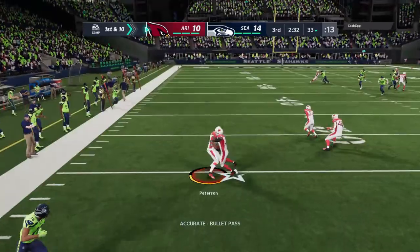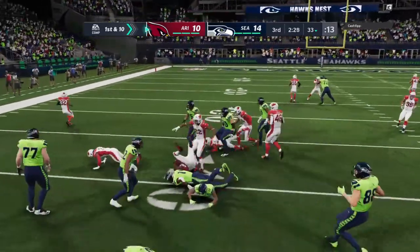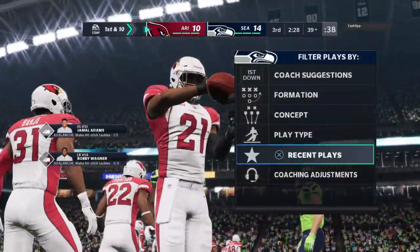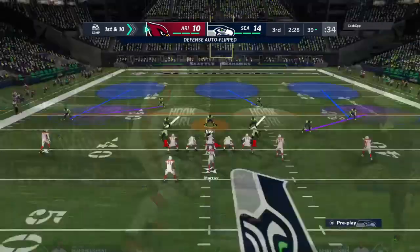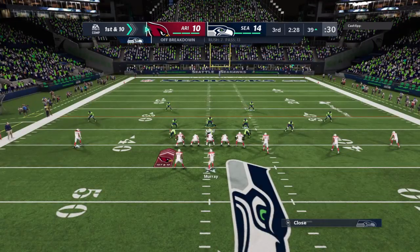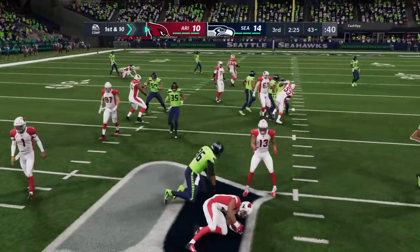Looking for Lockett, and it's intercepted. Picked off at the 45, and the return stops at the 39-yard line. I tell you, Brandon, it seems like this guy's been all over the field so far. That's his second interception of the game, and so much of playing defense in the NFL, especially when it comes to defending the pass, is all about positioning and technique. And this is fantastic work on both fronts there.